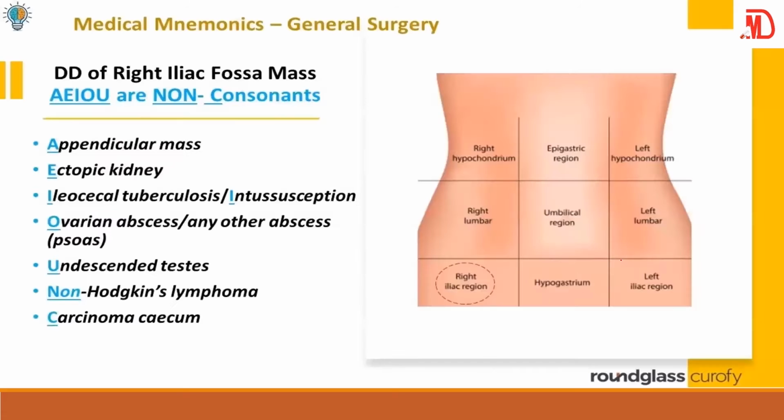All right. Good. So like I said, I will show you a diagram to help you with it. Anytime you are looking out for the right iliac region, think of a mnemonic. You can use the vowels, for instance, as a mnemonic for the diagnosis of right iliac fossa mass. The vowels are non-consonant. So the A is what? Appendicular mass, ectopic kidney, ileocecal TB.